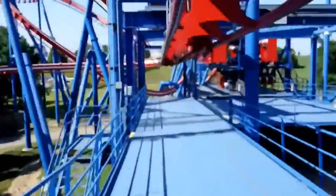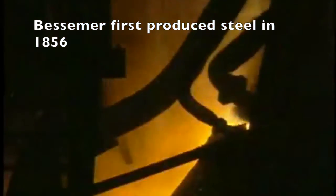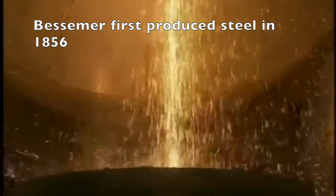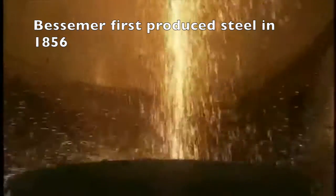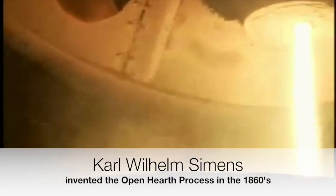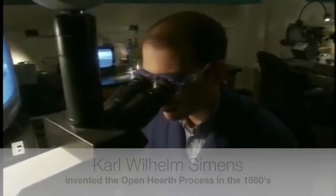Henry Bessemer, a British inventor, was the first to mass-produce steel in 1856. Bessemer designed a pear-shaped converter in which iron could be blown through the molten metal. Oxygen would pass through the molten metal and react with carbon to release carbon dioxide and form a more pure iron. In the 1860s, German engineer Karl Wilhelm Siemens created the open hearth process, another method of producing steel.